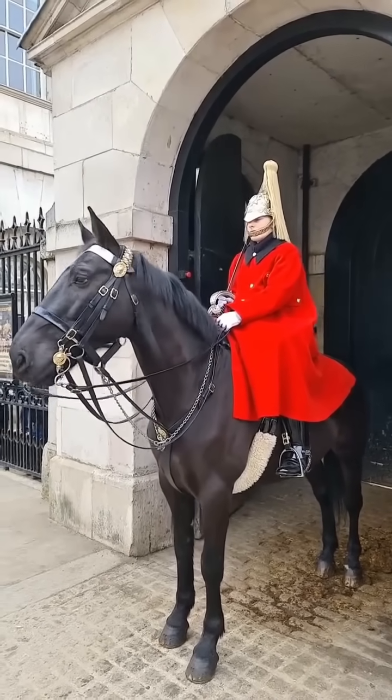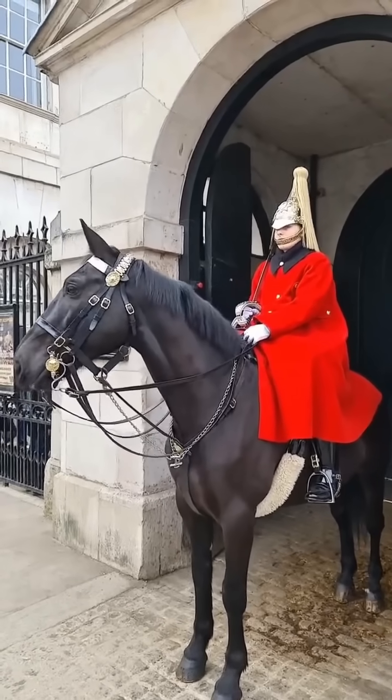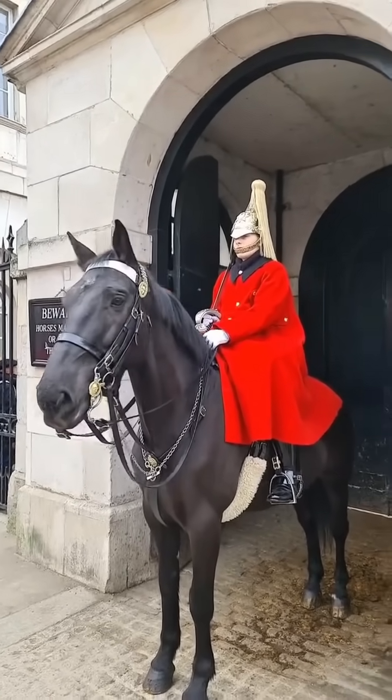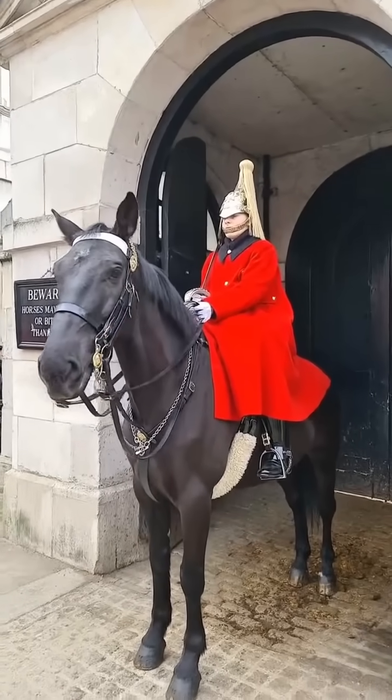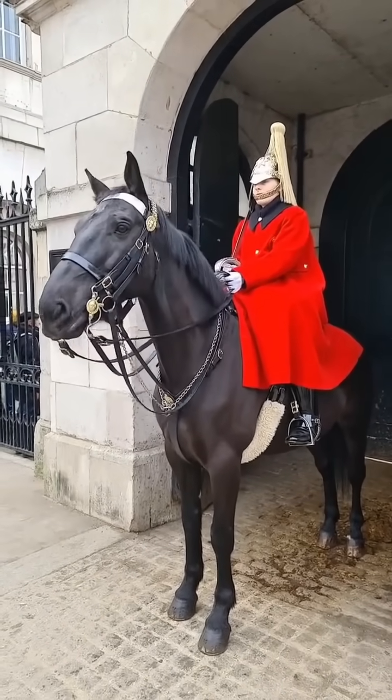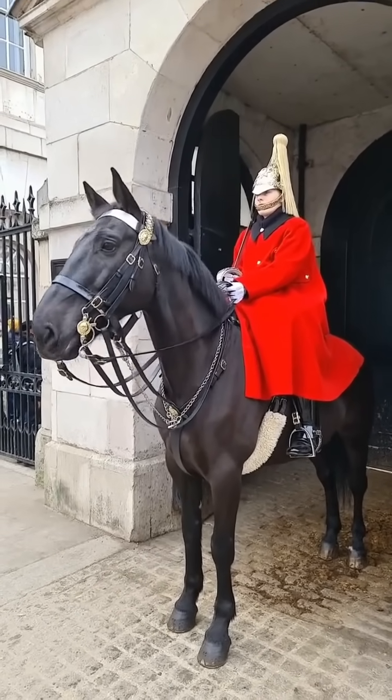This is Horse Guards, everybody. It's one of His Majesty's Horse Guards here in central London, with probably the finest looking horse we've actually yet to date seen. Beautiful female horse, female guard. Very rare combination here at Horse Guards. I feel quite honoured, to be honest.